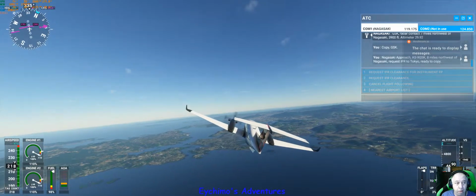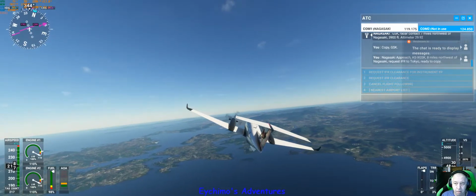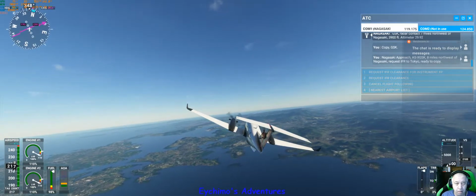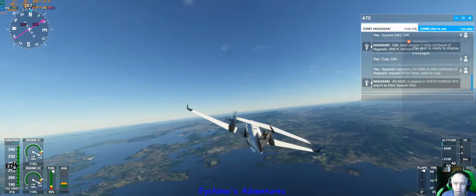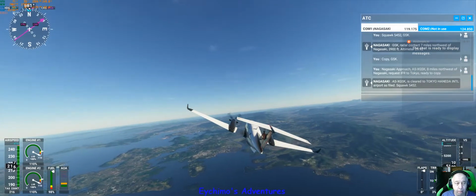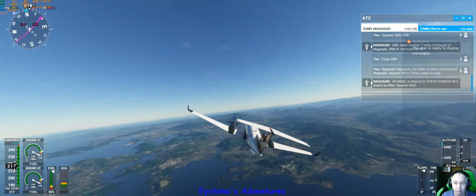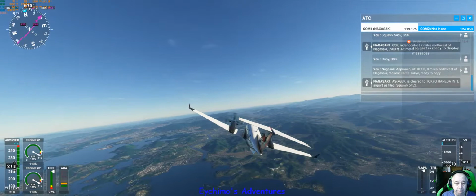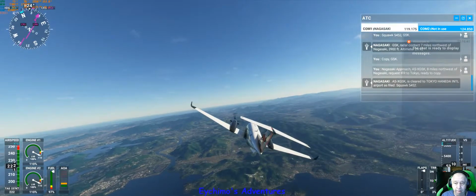Nagasaki approach, Beechcraft Alpha Sierra X-ray Golf Sierra Kilo, 8 miles northwest of Nagasaki. Request IFR to Tokyo, ready to copy. Beechcraft Alpha Sierra X-ray Golf Sierra Kilo is cleared to Tokyo Haneda Airport as filed. Squawk 5452.